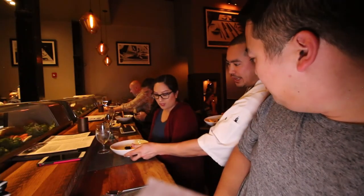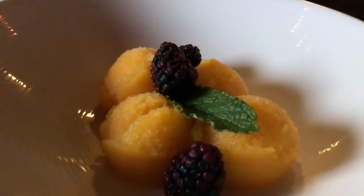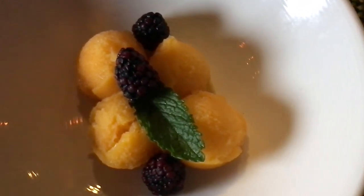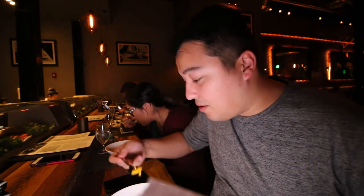Some passion fruit sorbet. Oh, wow. Some berries. That was good. Enjoy. Thank you. That's what I thought you guys couldn't do anymore. That's good, man. That's really good. Very good. Yeah. Super sweet. Super good. Made in-house, fresh, and gluten-free.